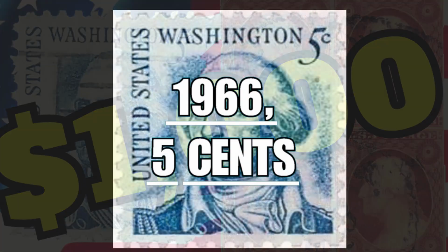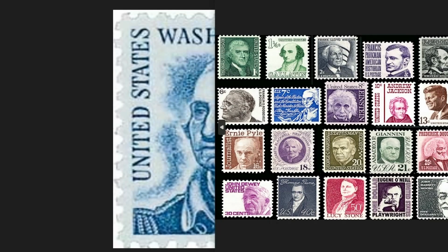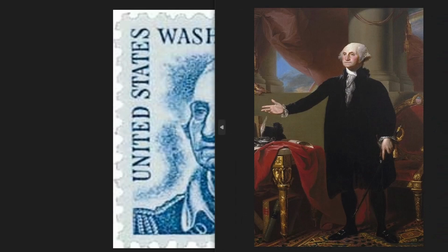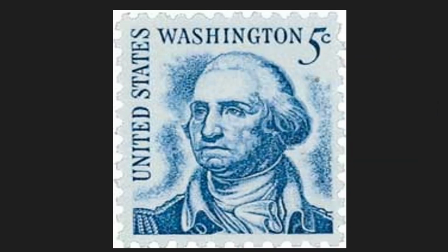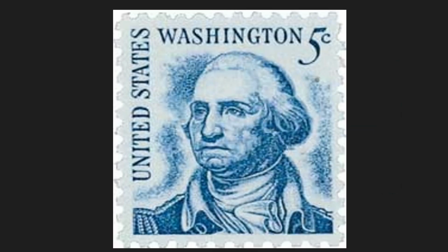The 1966 5-cent stamp is part of the series called Prominent Americans, dedicated to people who played an important role in the history of the United States. You will be able to see in the center the bust of George Washington, first President of the United States of America. He held his political role for 8 years, from 1789 to 1797. Up, his surname is reported, Washington, followed by the nominal value of the piece, 5 cents of the American dollar. To the left, the written United States.